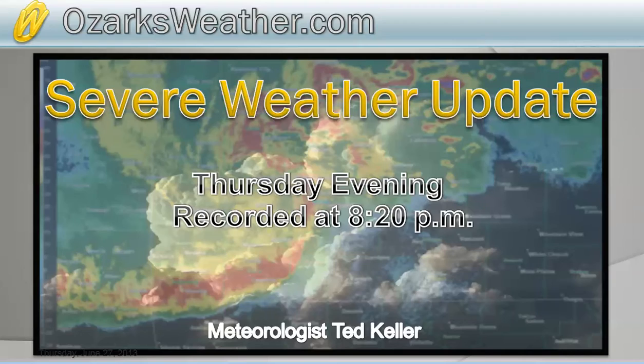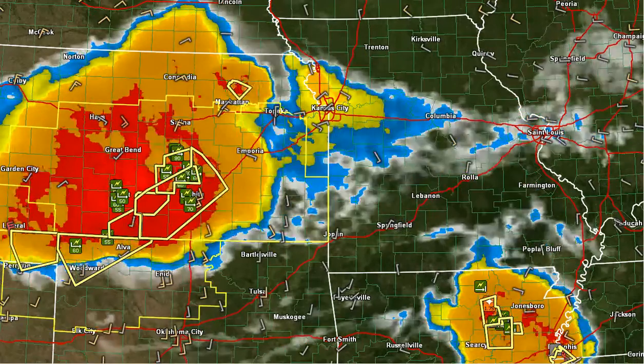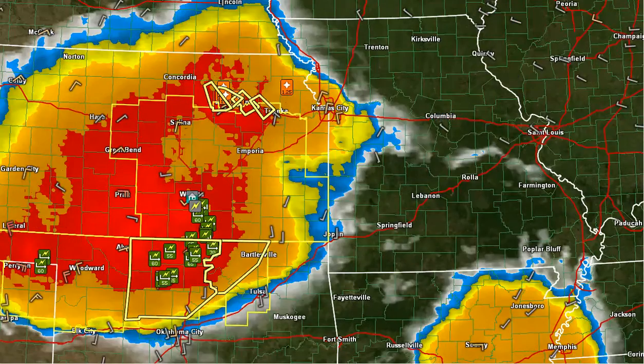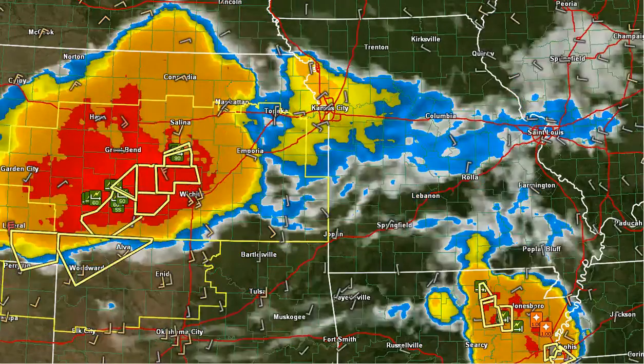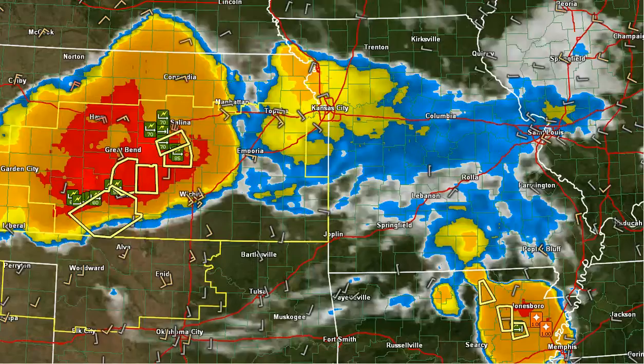Good evening, everyone. Here's your weather update with the severe storms that have been going on off to the west and northwest of us. I thought I'd bring you one more update here this evening and show you what's going on. Now, this is not radar, this is cloud imaging. In fact, this is IR cloud, and the red is cold tops.